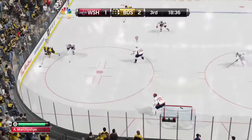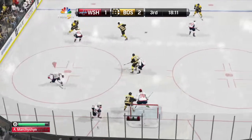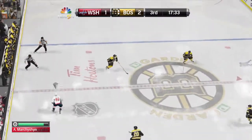He's got it. Heads on to the corner. Right from the slot. Point blast. Oh, he got that. Boy, he really had to battle through to see that shot.